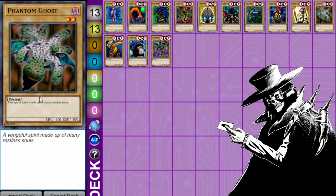I know that Kazuki Takahashi, of course, based many of the designs and ideas off of mythology and of course other games, but I can't say that I've seen anything exactly like this before. I'm going to give this one a 7 out of 10.